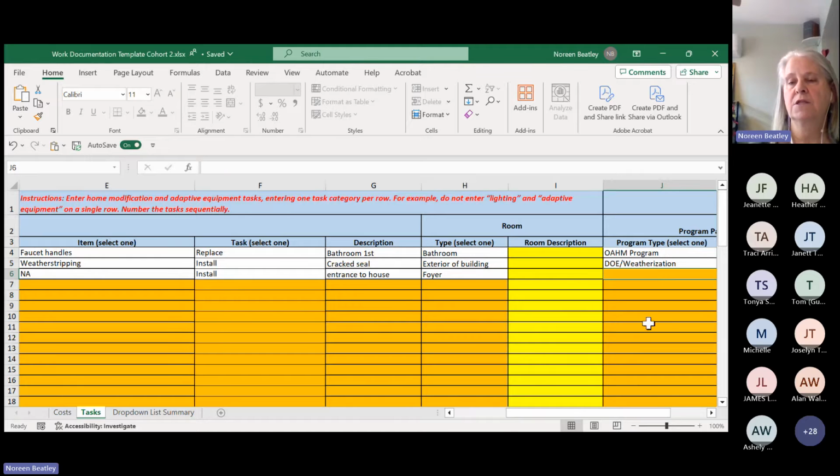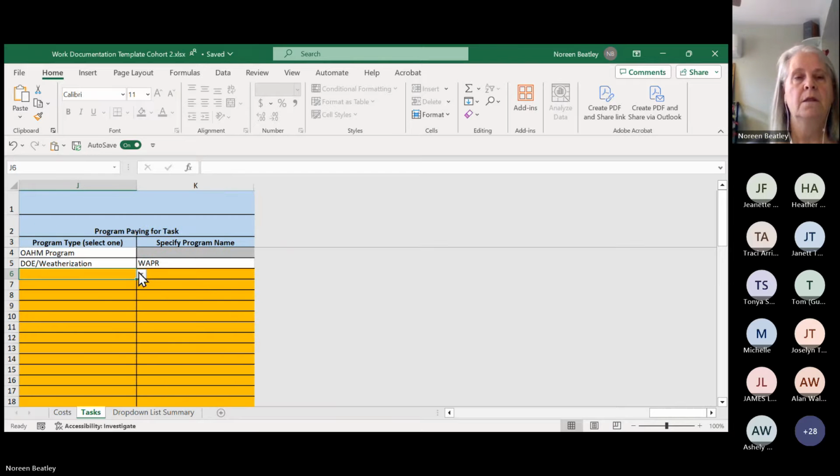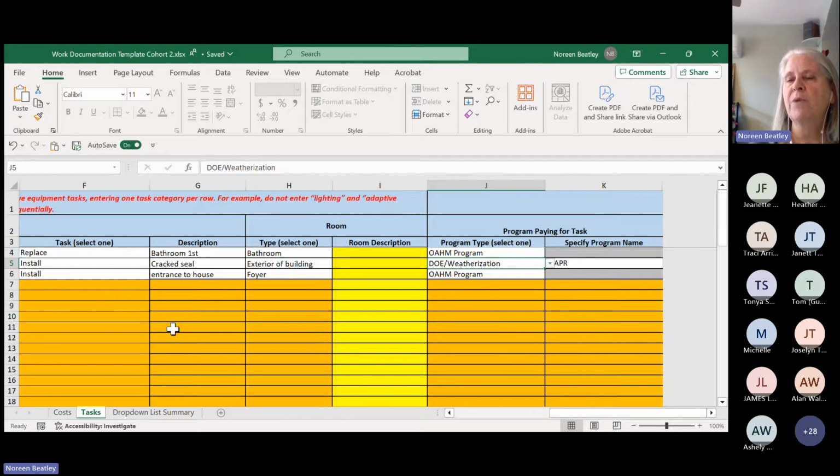So again, this was something that was paid for through the older adult home modification program. But you'll see there was some work done also. You put some weather stripping in, and it was used with the DOE program. The reason that we want to know this is so that we're not attributing all of the benefits of things that you did to the older adult home modification program, to the HUD program. We're trying to be clear to say, you know, the client said this, but we noticed all these other things were done before or after as part of this.